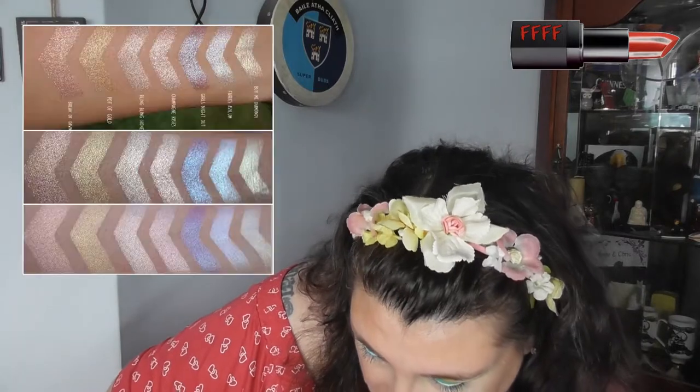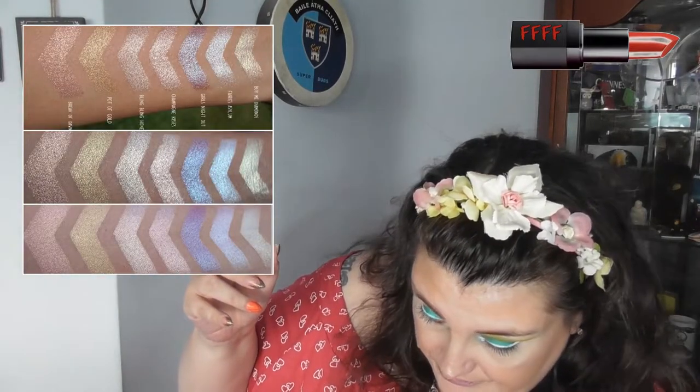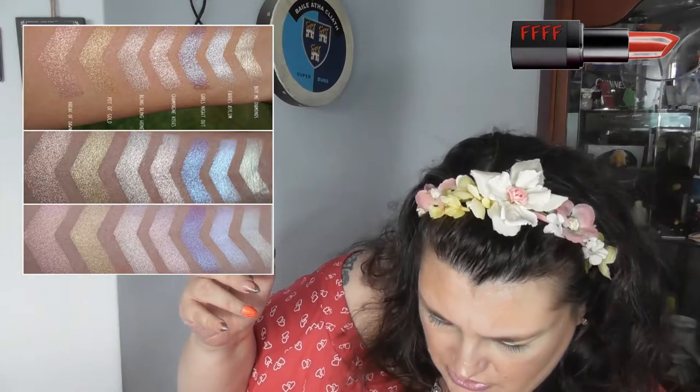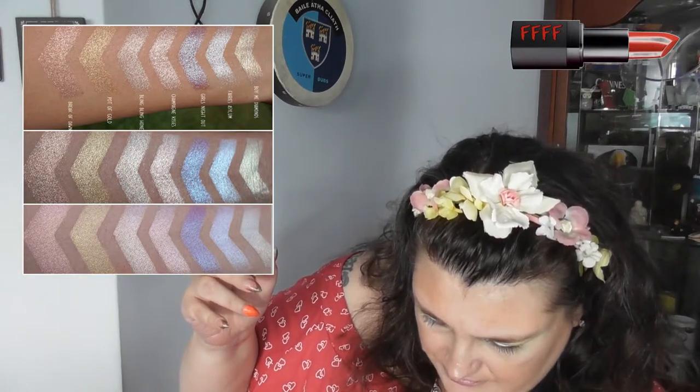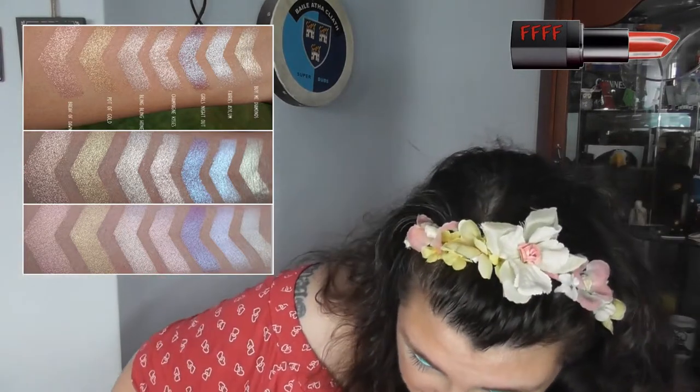Colourpop, these are their new highlighters swatched in what looks like with flash and without, and in daylight. So chonk chonk chonk, that's those three.